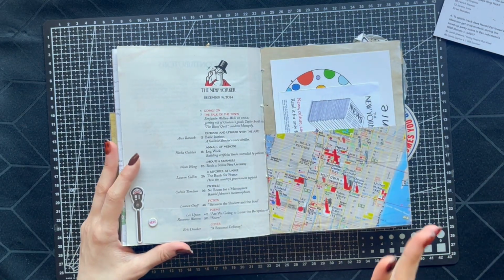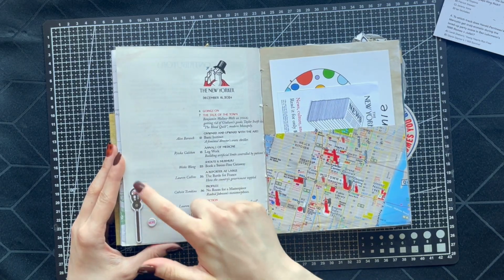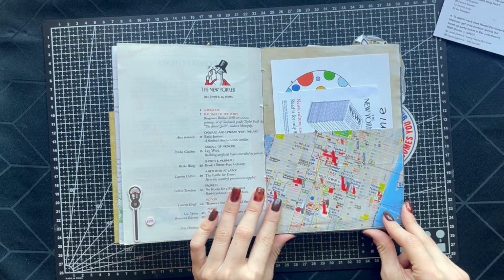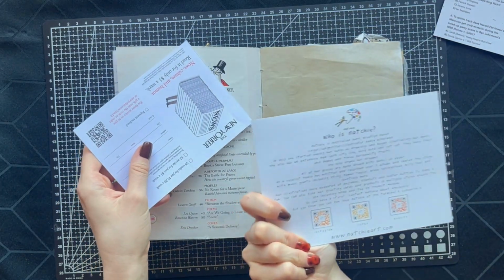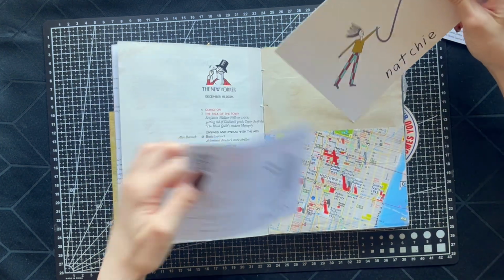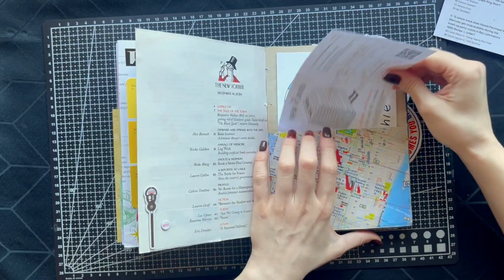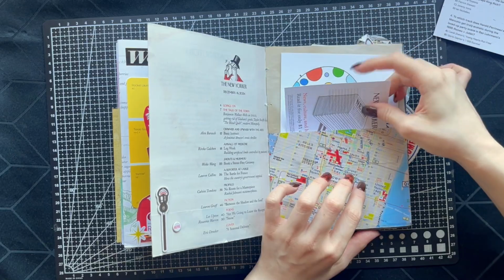This is more of a filler page. We've got another page from the New Yorker. I've added these chipboard pieces because it's really cute. This is another pocket from the map, and then we've got this postcard from another artist, and that just slips in there, as well as the mailing slip for the New Yorker in here, and I like it to feature like that.